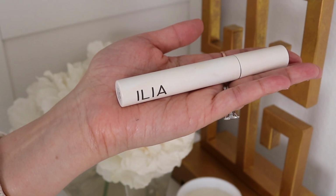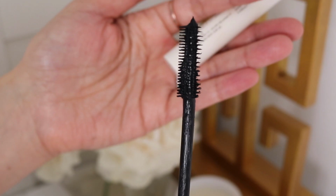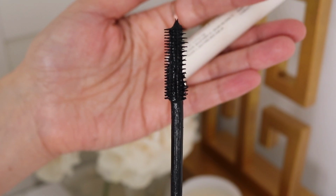Then we have a mascara that's not Chantecaille and it's not Charlotte Tilbury. I tried this out this month, the Ilia mascara. So if you want something that's really natural looking but still some definition, I actually just filmed a video where I only applied one coat of this. It looks so pretty. It just defined my lashes and separated them, but it really didn't look like I had mascara on. So if you're looking for like a no mascara mascara, I think this one's really pretty.